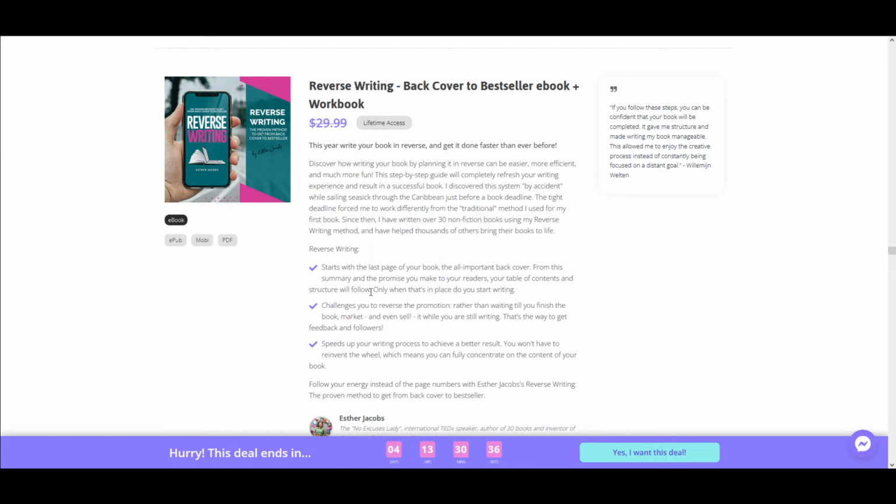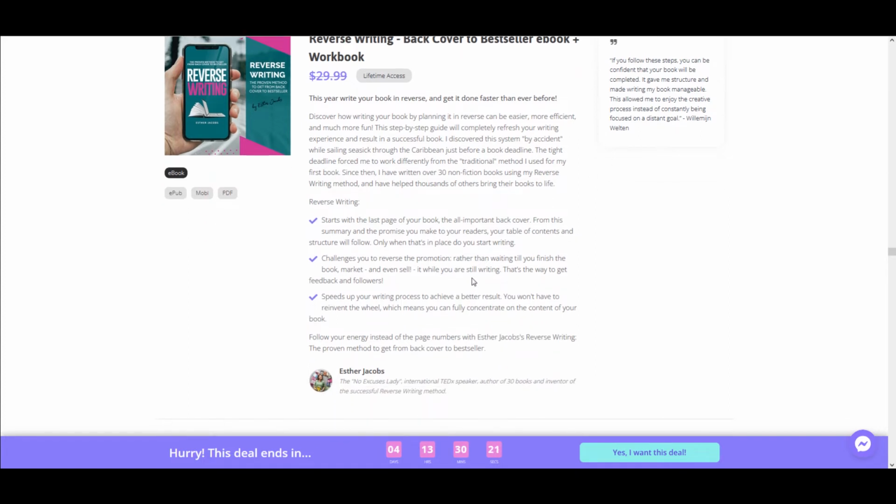The Snowflake method, where you kind of spiral your way out to your story, or you get into the concept and you continue to improve on that until you end up with a book. This is not really that, but it's starting from the end and working your way to the beginning, starting with the back cover.